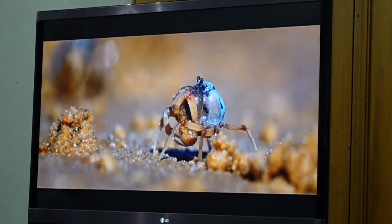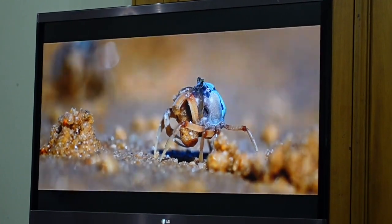Impressive sharpness for a little creature that can move quickly, which is a merit for Tina.